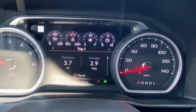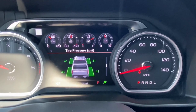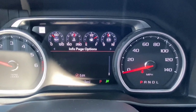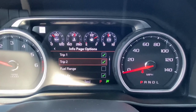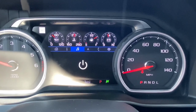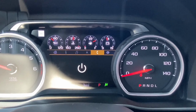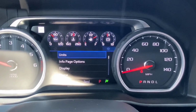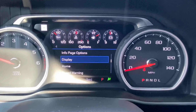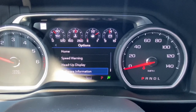And on the screen, you have trip 1, 2, oil life, tire pressure, air filter life, brake pad life, fuel economy. You have your information page. You can customize which one you want to see. You also have your audio, navigation, your phone, and your settings. You have units, information page, display, home, speed warning, heads-up display, and software information.